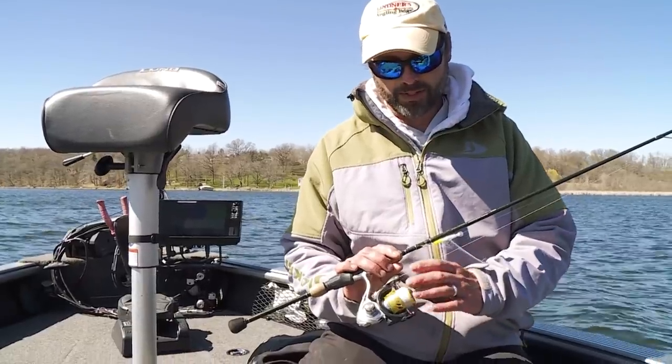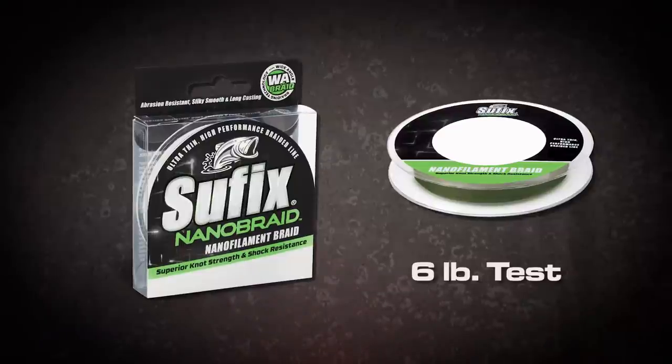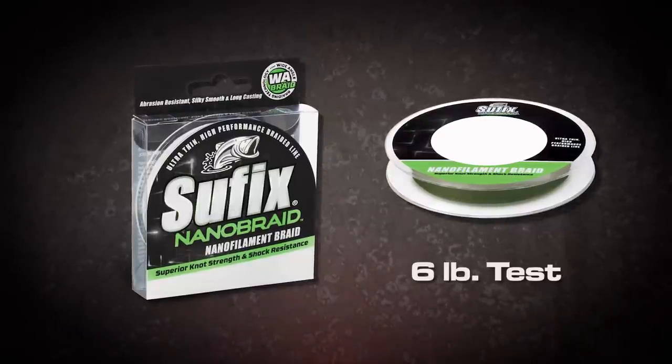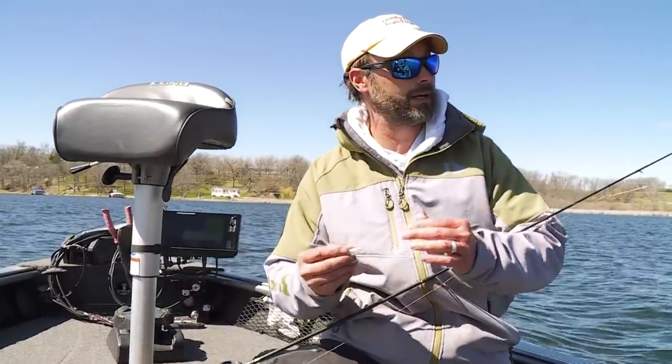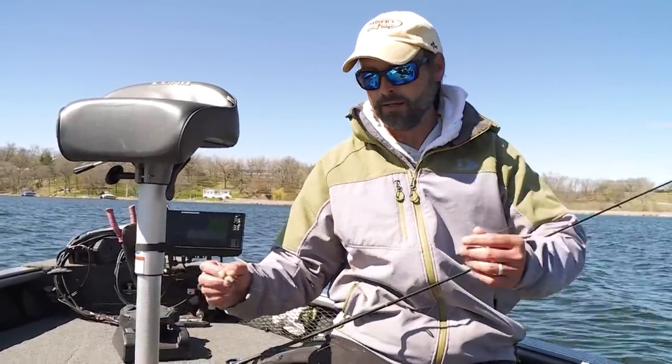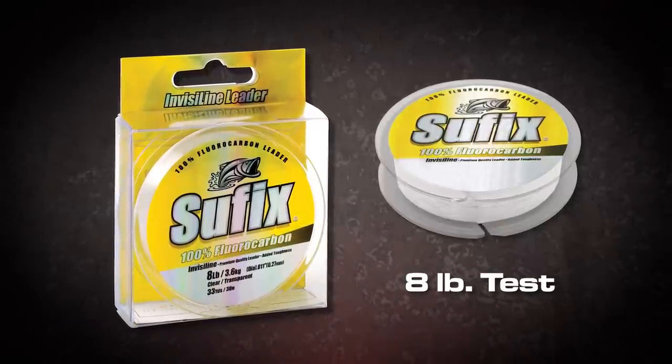The line I'm using on the 7 foot light setup for throwing the size 4 is the Suffix Nano Braid in 6 pound test. The other big part of this system is, of course, the leader. So I tie an Albright knot, kind of a modified Albright knot, to the leader. This is Suffix Invisiline, and I'm fishing an 8 pound leader on this.